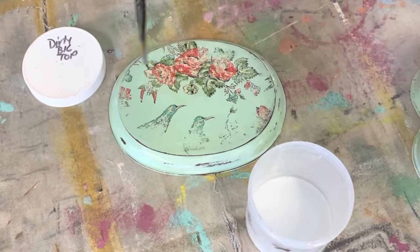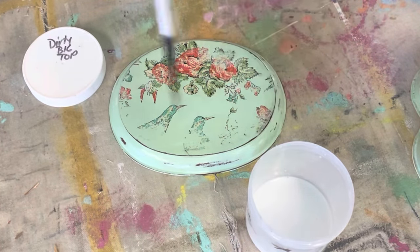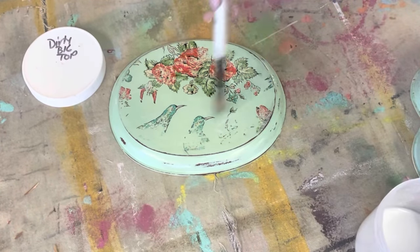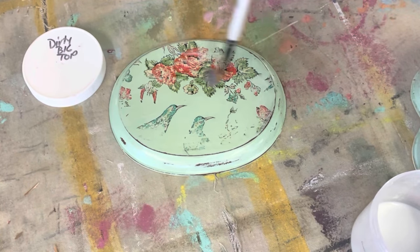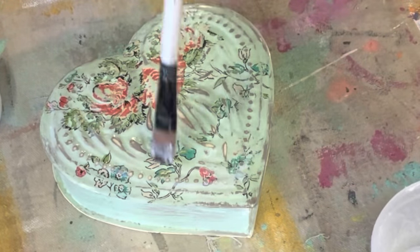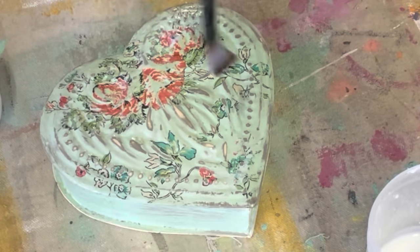You want to seal them up using Big Top. Most people will have to spray it first with a sealer. I can actually go over top of the inlay after it dries for 24 hours. I never do it right away. I always let it dry for at least 24 hours. And then as long as I don't overwork the surface, it will not bleed those paints and smear them around.